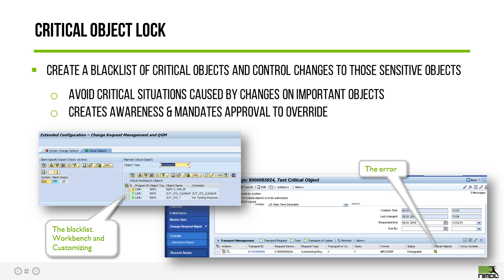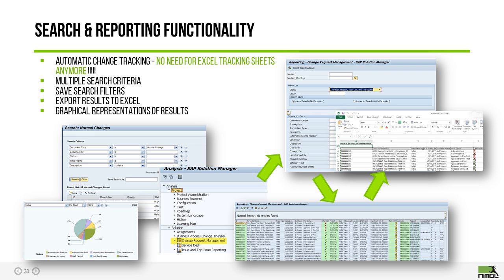Okay. And then finally, we have amazing search and reporting capabilities available within Solution Manager. The biggest seller, right, from an audit perspective is no more tracking of changes within Excel. I've even worked for companies where everything that had been changed and moved into production had to be recorded in an Excel spreadsheet stored on the network drive somewhere, and if somebody forgot about it, then Basis would not move their stuff into production. I mean, it was this whole big drama, right?